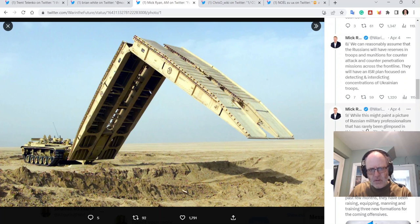Now, this is all absolutely bang on. The Ukrainians need as much of this stuff as they can get for their counteroffensive. The bridges, they're bridging equipment for heavy tanks. The NATO tanks like the Challenger and the Abrams, they're going to be using Abrams, and the Leopard 2 are heavier tanks, particularly the Challenger 2.